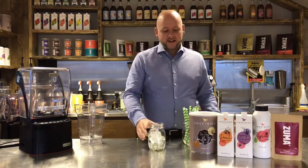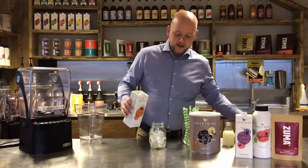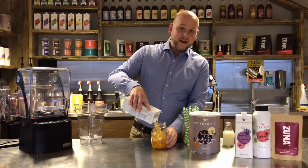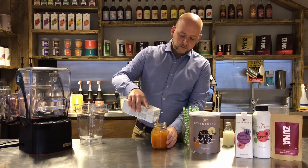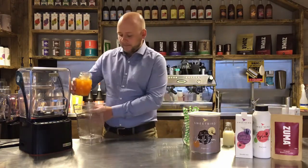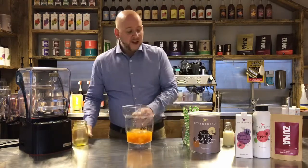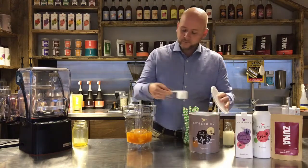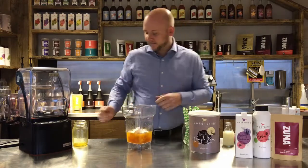For the main part of the drink, I'm using Sweetbread peach smoothie. I've already put some ice in my glass, so you just pour that over the top to get the correct measurement. Once you've done that, just pour it into your blended jar. I'm going to add half a scoop of Sweetbread vanilla frappe powder, and that will give it a nice creamy taste.